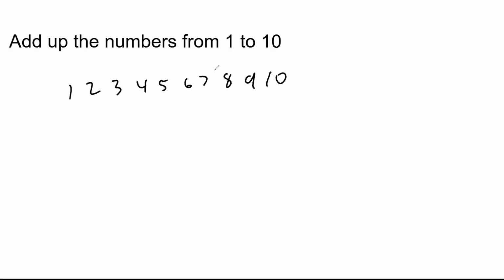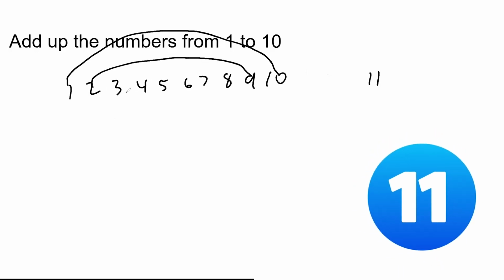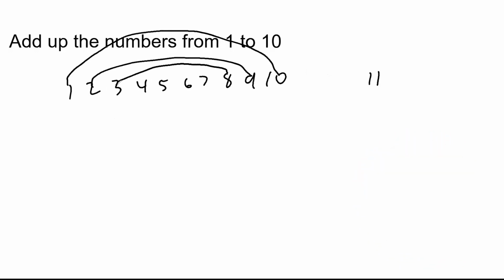As long as they're consecutive, they're going to have pairs of numbers. So I'm going to do 1 and 10. What does 1 and 10 equal? 11. What does 2 and 9 equal? 11. 3 and 8 is 11. 4 and 7 is 11. 5 and 6 is 11. So you have 11 for all these pairs.